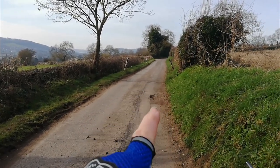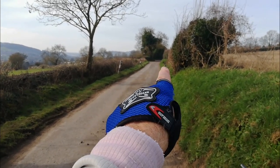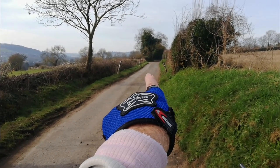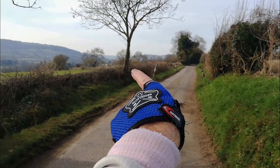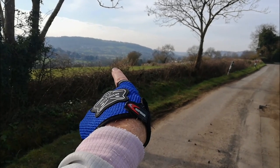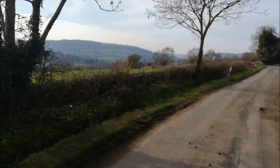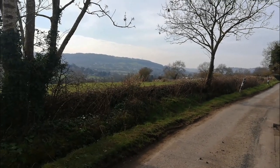So eventually this road would actually connect onto the Bannerdown road just as it starts to drop down into Bathford, but there's a left hand turn called Morris Lane which I'm going to take before, and then it'll drop me down to my final destination, hopefully where the By Brook flows into the River Avon. You can see Bathampton in the distance there.